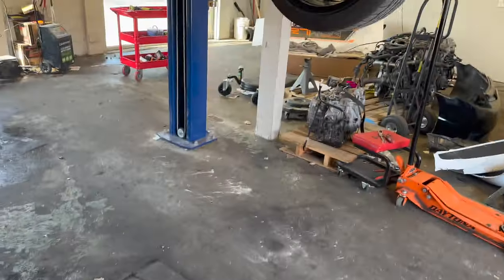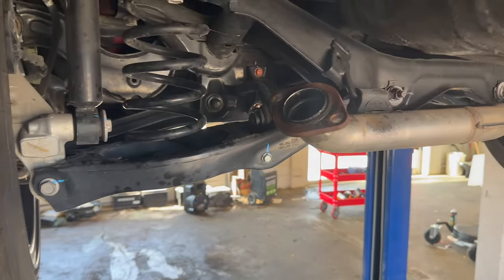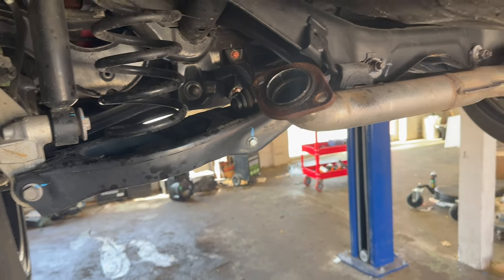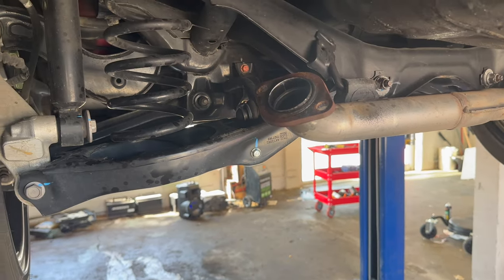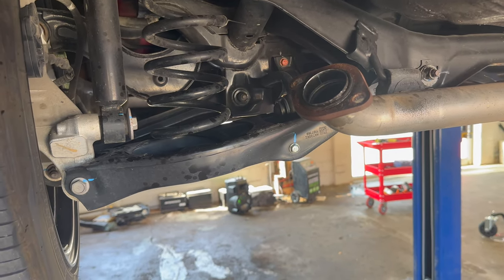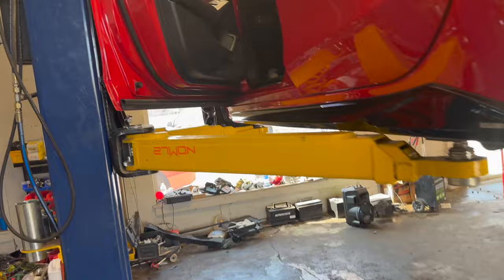Sure. But start it up and see how it sounds. Oh, it sounds a little bit meaner, but still quiet. Damn, he's throwing hella water. It does sound a lot deeper, but it's throwing hella water too. A little rumble there. A little rumble. All right, bro, let's get to work.